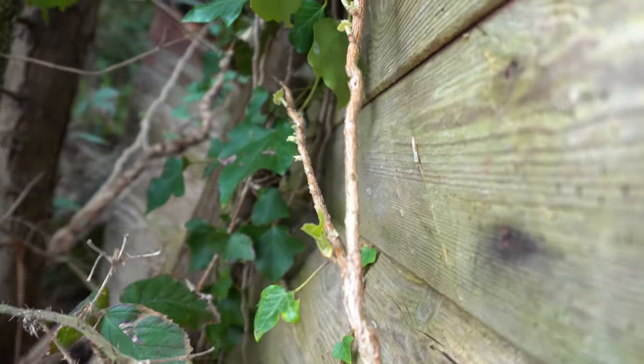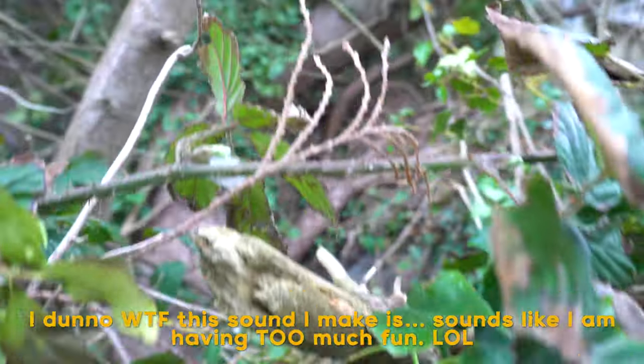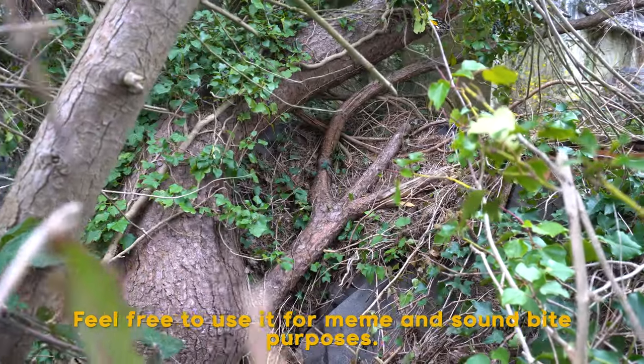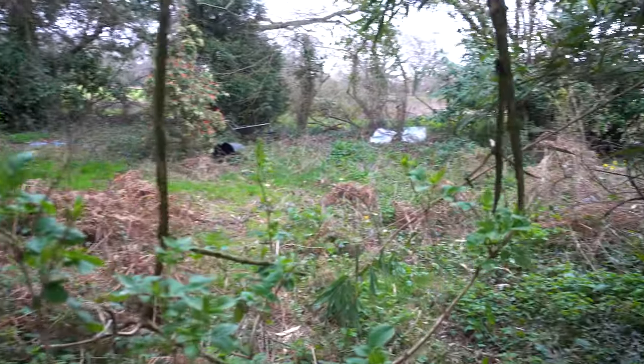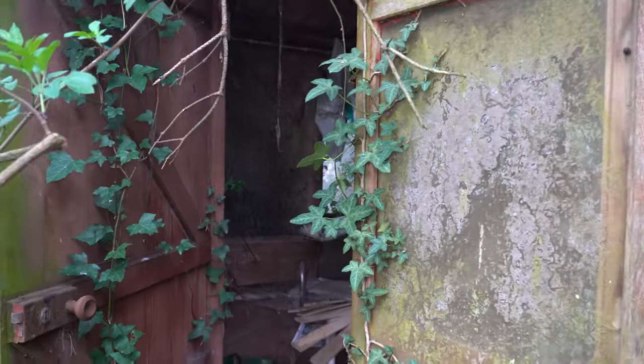Yeah, look, it's completely fallen in. Might be able to see it from the top more than the house. Yeah, I can't see what you guys saw there, but that's probably about the best look I can get because the ceiling is properly collapsed in on the door. Let's check this one out, see what's in here.